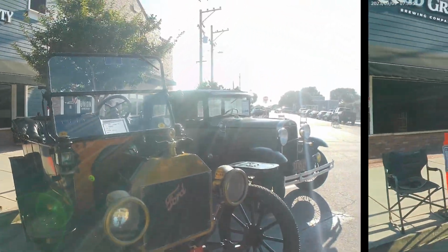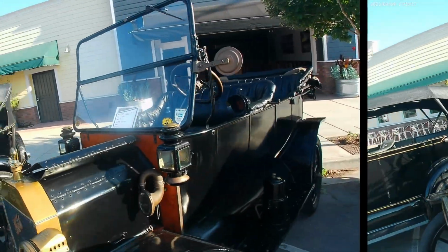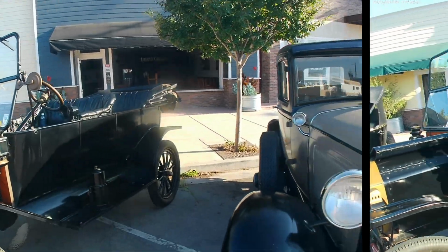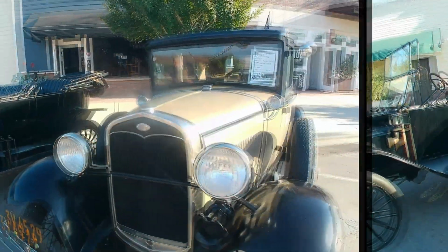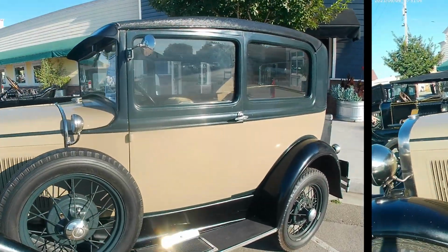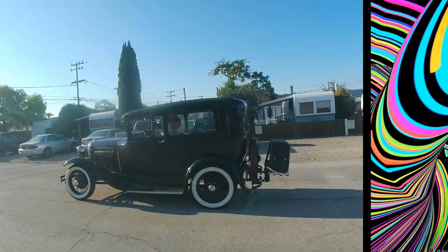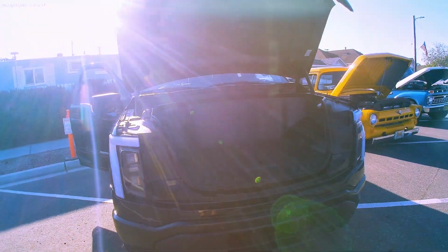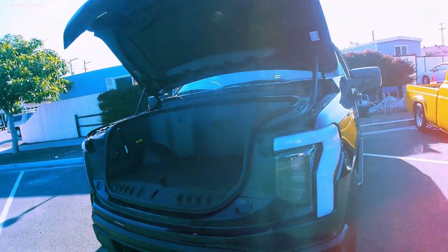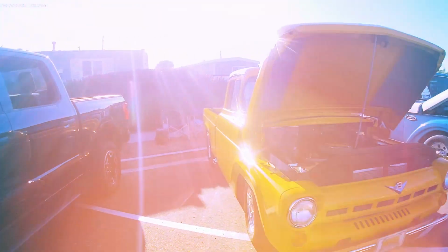Horseless Carriage, 1914, over 100 years old. 29 Tudor. Nice, look at that, cruising on in, looking good. It's like a new Ford Lightning, electrify your life. Old school, look at this, heartbeat.